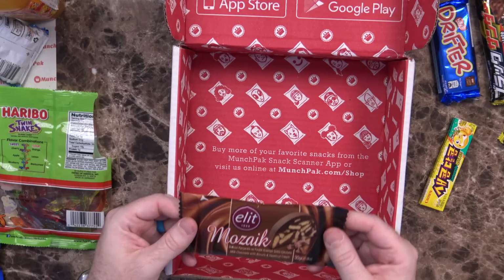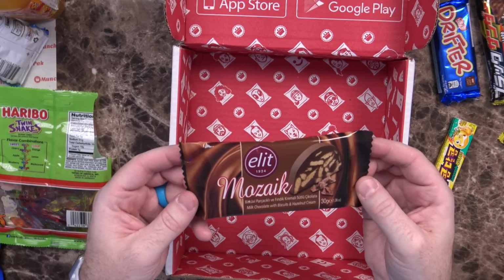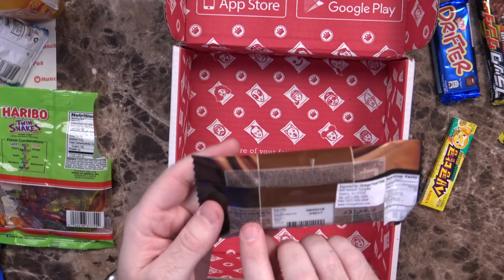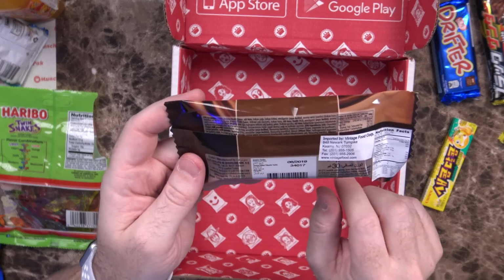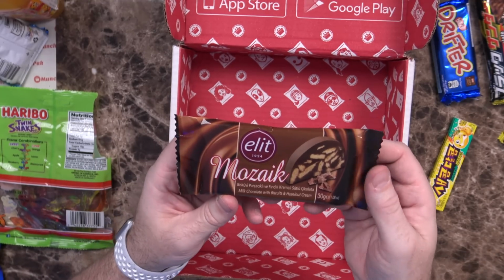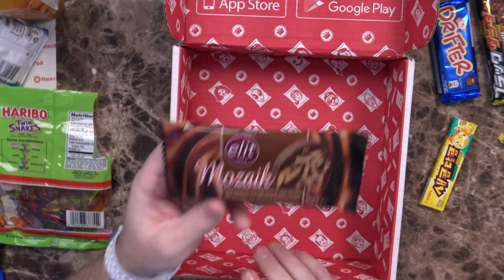You enjoyed it, yeah. And then while you're eating that, the last thing in here, which I'm not going to open, Elite Mosaic, says milk chocolate with biscuits and hazelnut cream. And just looking at the packaging, on the back this says that it's from Turkey, but it was imported into New Jersey. So some Turkish milk chocolate with biscuits and hazelnut cream. Looks pretty tasty. Lots of chocolate, lots of sweet, lots of stuff in this box. And it is sort of the right combination between salty, sweet and sour, chocolatey. Sort of hits all sides of the spectrum, the original box.